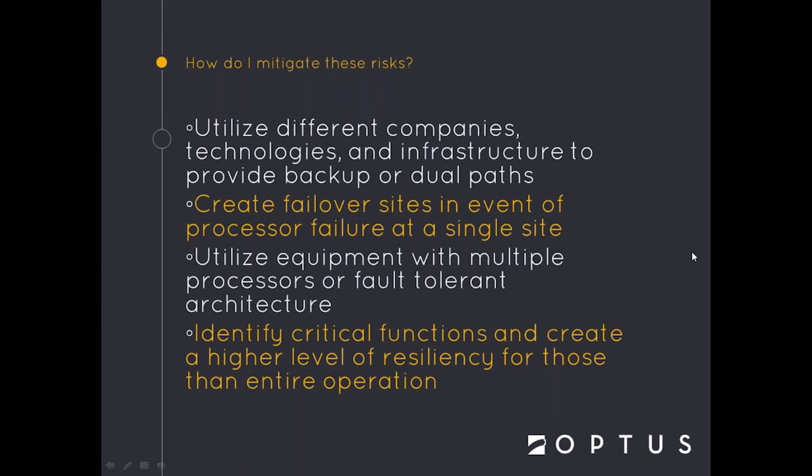And oftentimes, those don't require additional dollars. I've seen companies buy, we've talked about the servers a couple times, a high-dollar server with dual NIC cards and dual power supplies. And then regretfully, what they do is those NIC cards have been plugged into the same switch.